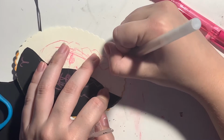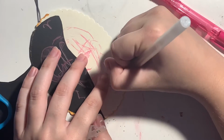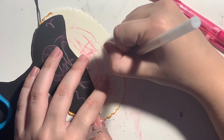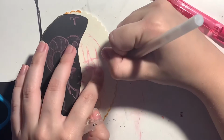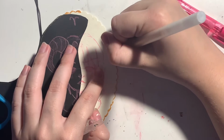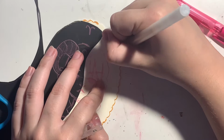Also, I just kind of gave up with making the little cutout oval shapes on the black paper side, because that would have been a lot. And honestly, this took me an hour to do, and usually art doesn't take me that long, but that's also because I don't have the patience for that.